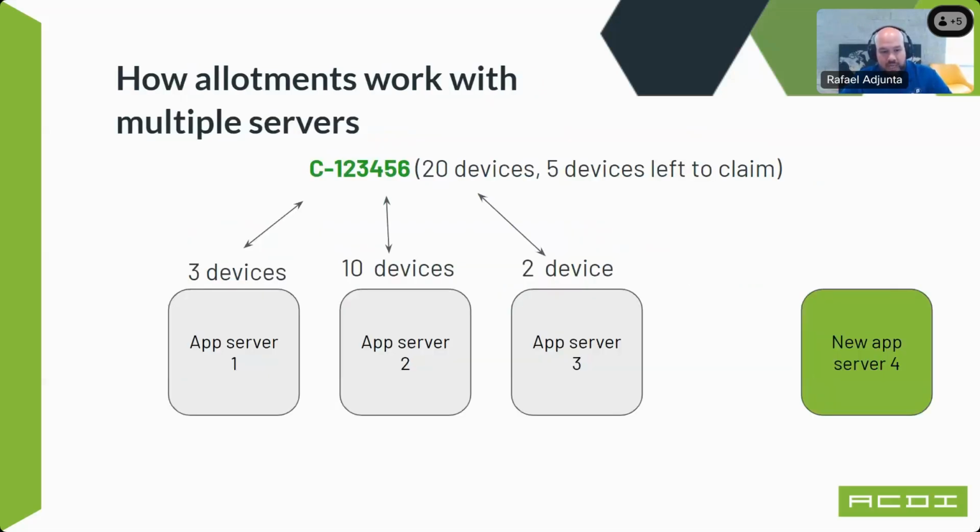Let's say we have a customer with a CRN number, and the license for that customer CRN number is 20 devices, right? Then we have a deployment where on the first server we put 3 devices, on the second server we put 10, and on the third one we put 2. That's a total of 15 licenses used up, meaning they have 5 devices left to claim. Now, if we put a new app server 4 and we put 6 devices, we are outside of our license and then potentially could get locked down for violating that EULA, the end user license agreement.